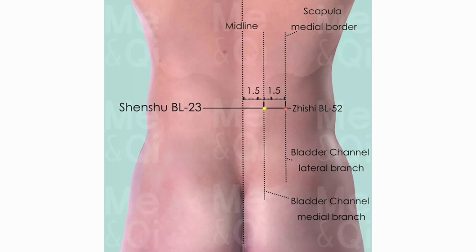Functions: strengthens the kidneys, tonifies kidney yang, nourishes kidney yin and essence, strengthens kidney's ability to grasp qi, benefits the ears and bones, strengthens the low back, resolves dampness. Bladder 23 is one of the most effective points to tonify the kidneys. Needling: perpendicular insertion, 0.5 to 1 tsun.